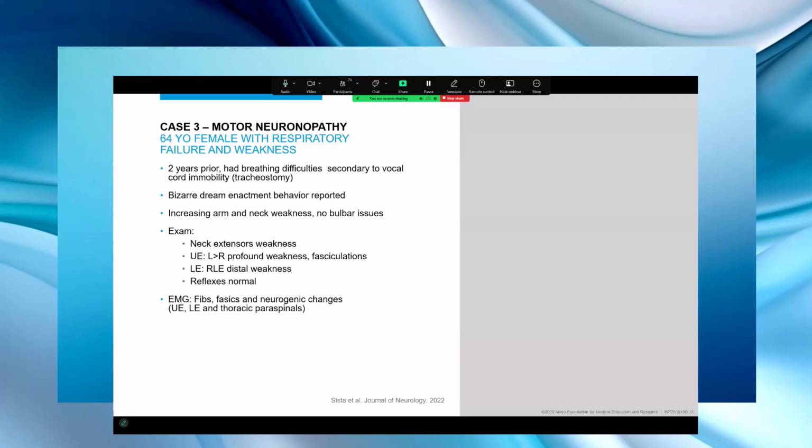She had a history of episodes where she had difficulty breathing. Subsequently, on investigation, it was found that she had vocal cord immobility that was causing these episodes of inability to breathe. She also had a history of dream enactment behavior where she was acting out her dreams at night, noticed by the family, and then had this progressive asymmetric weakness involving arms and legs, as well as neck weakness leading to head drop.